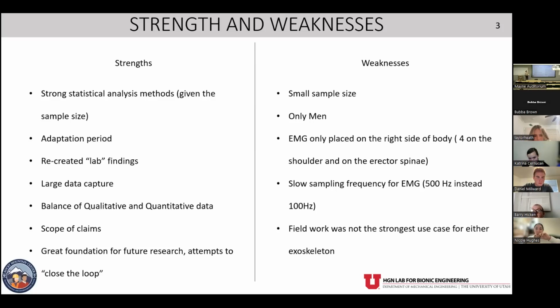I liked the balance of both qualitative and quantitative data, specifically as it came to something like discomfort, right? Your exoskeleton could blow it out of the water, but if nobody wants to wear it, it's useless. The scope of the claims, this paper wasn't really trying to claim anything that it wasn't, and that was great. And I think, again, it's a really great foundation for future research and attempts to close this research to industry pipelines. Weaknesses: small sample size, it was only men.